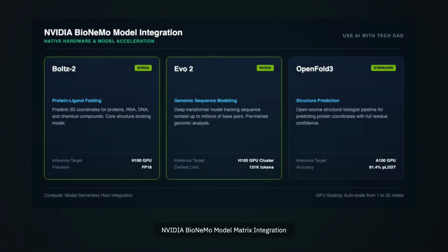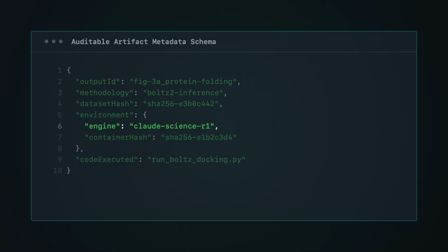This architectural design also allows for seamless model delegation. By integrating the NVIDIA BioNeMo Agent Toolkit, Claude can coordinate specialized scientific models like Boltz-2 for protein-ligand folding or Evo2 for genomics, delegating heavy compute tasks to local or cloud GPUs while keeping the main language model focused on reasoning. Crucially, this environment addresses the biggest weakness of AI-generated work, non-determinism.